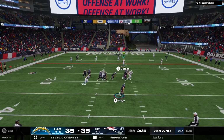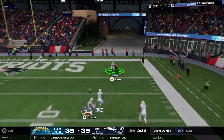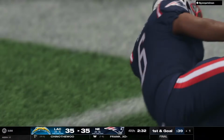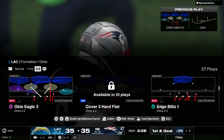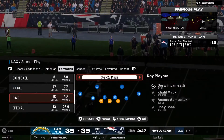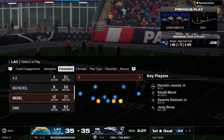On play action, here's May. That is caught. And he's very close to a touchdown. They mark him just shy of the goal line. You never know which play is going to be the one that sways the game in your favor, and that could be it right there.